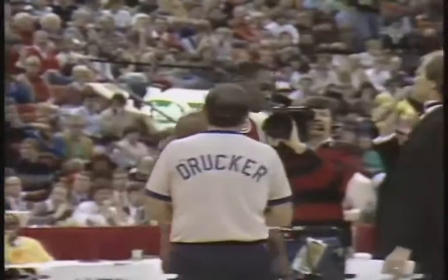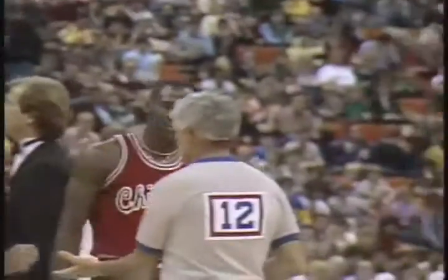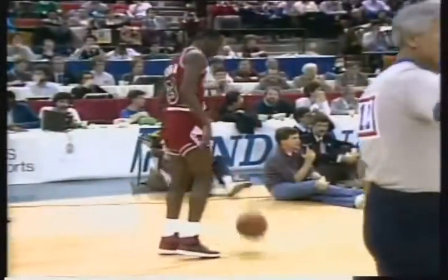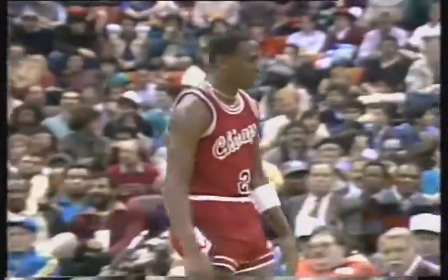Dominique Wilkins called heads. It's heads. He elected to have Michael Jordan begin our final round. Out here is Michael Jordan with a slam. Not one of his best of the day. No, Dominique won the coin flip, and he wanted Jordan to go first.